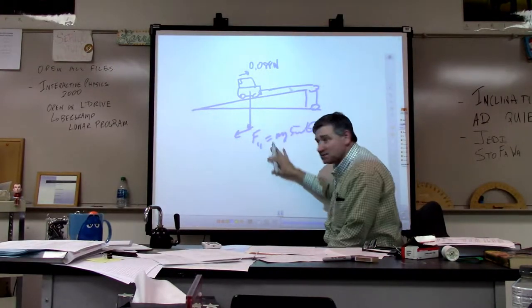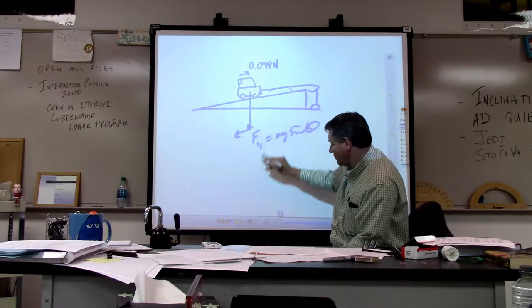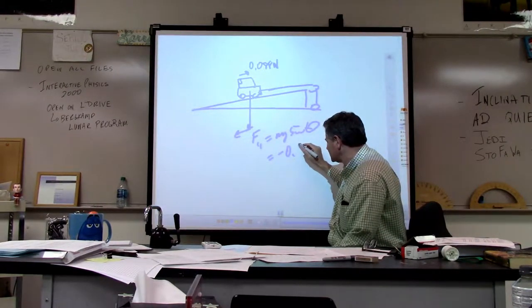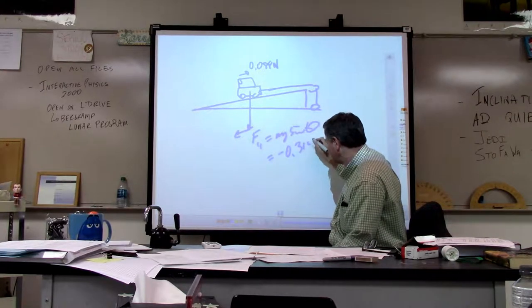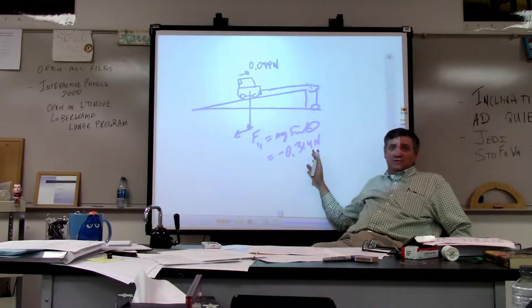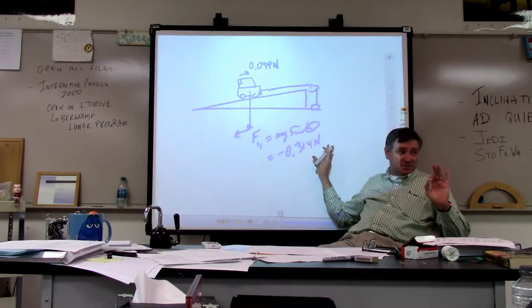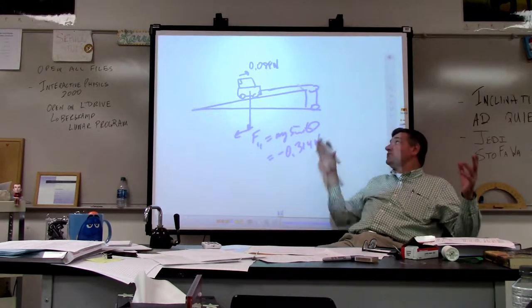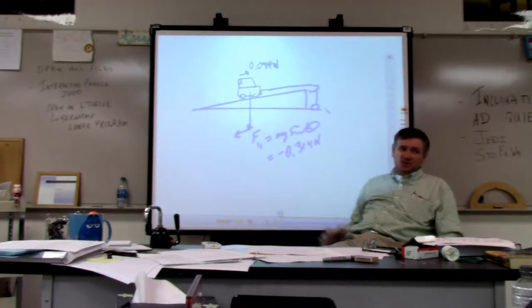If it were just these two, and this force parallel was negative 0.314, something like that, whatever it is, newtons, then the net force would be the difference between the two of them. Divide that by the total mass of the system, and there's your acceleration.